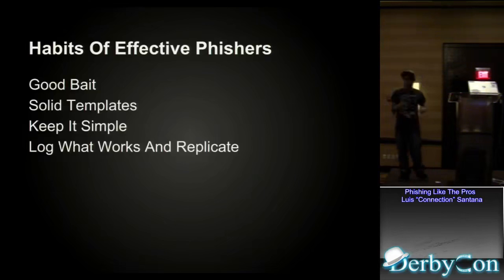You have to keep it simple because people are lazy, and if they have to TLDR your email, no one's clicking on it. If they have to go through 40 pages just for you to steal their passwords, no one's clicking on it, no one's doing it. You're not going to get your conversion.